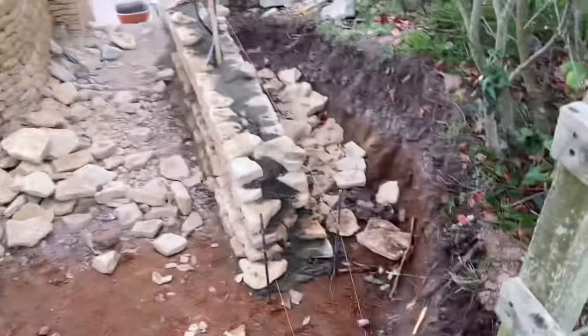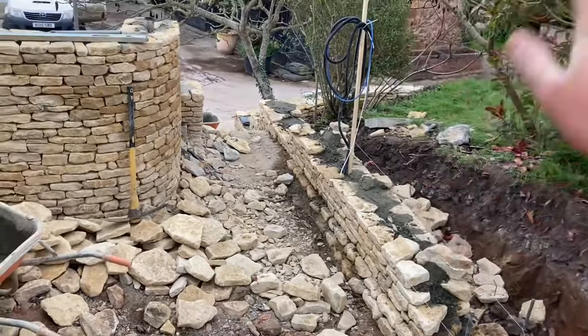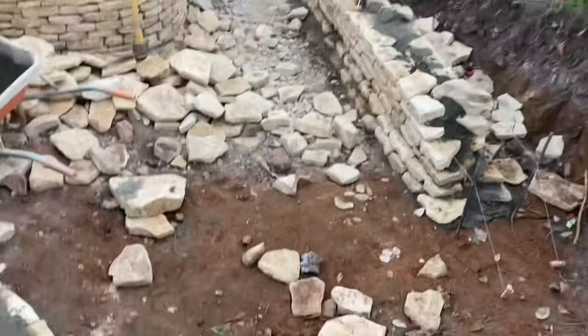So we'll just really crack on with getting this up now. Sort of a bit of a muck about day, getting the base courses up. But once they're up, it's good.